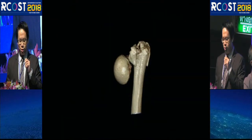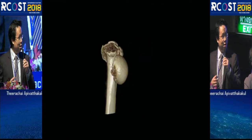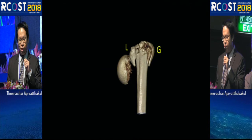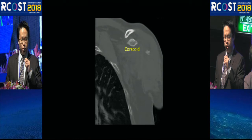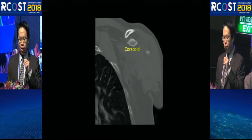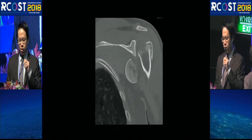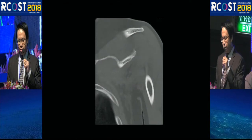I will show you the CT 3D to see the overall. We found the anatomical neck fracture of the head, and still a greater tuberosity fracture and also a lesser tuberosity fracture, like this. For the CT 2D coronal cut, we start from the anterior to the posterior. This is the coracoid. We will see the video. You see, it had a fracture like this. The head is still in the subcoracoid space.